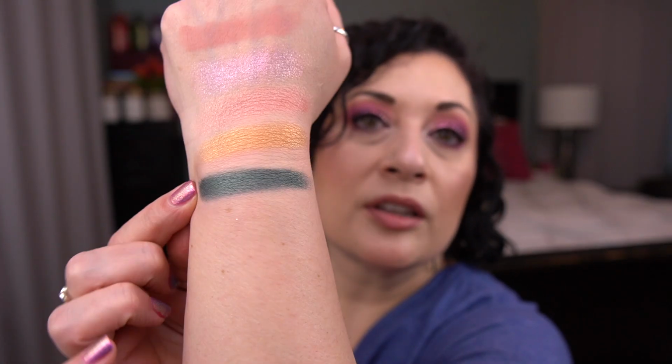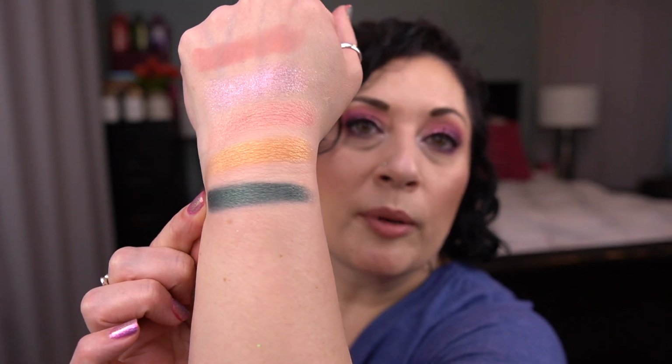That shade is Jubilee. And here is what that shade looks like. It's probably better for fall, winter, but I want some color variety. So we're going to roll that in. And then the next palette is the Dose of Colors Marvelous Mauves.